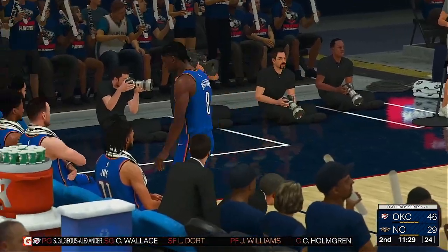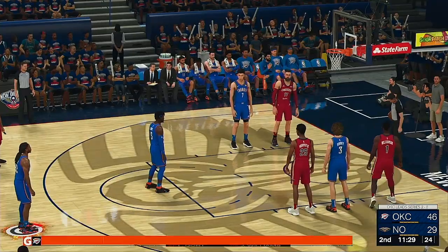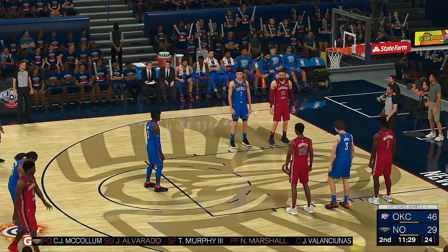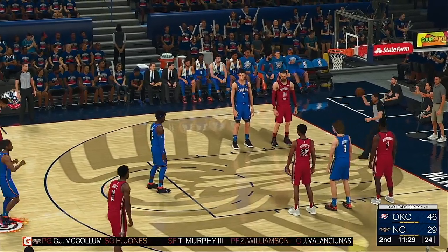So for the Pelicans, Williamson is checked in for Marshall. And it's Herbert Jones in for Jose Alvarado. And a switch here also for Oklahoma City. Giddey's checked in.